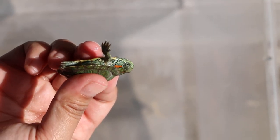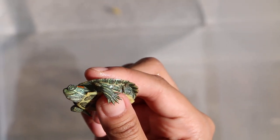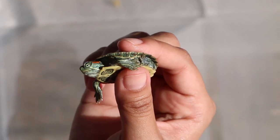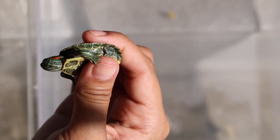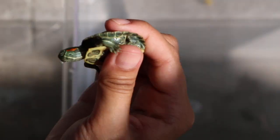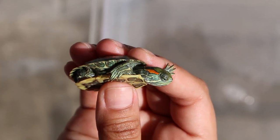Then the other side, the other lateral view. Turn it the proper way. In the veterinary side, lateral view is always looking at the other side. This is the left lateral view. This is the right lateral view. Don't do it upside down. Okay, the eyes are okay.